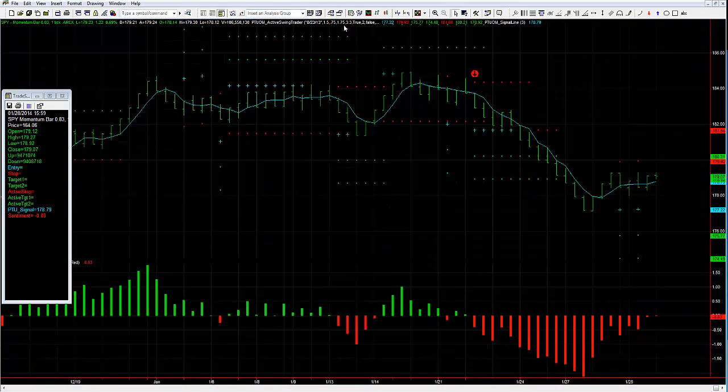The S&P, we played this move to the downside as well. Really, really nice return here on the S&P. Active Swing Trader just does a phenomenal job of identifying those setups. I didn't even get a chance to mark this trade up yet. This was another 80% winner here on the put options on the S&P. Okay, so just a phenomenal way to stay involved in the markets.